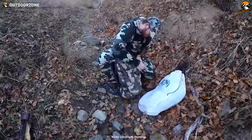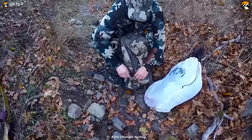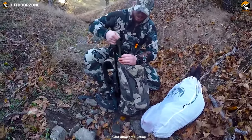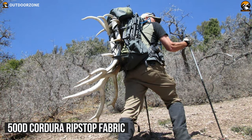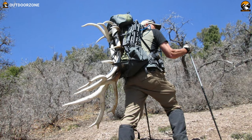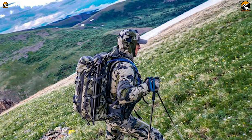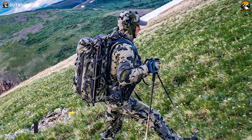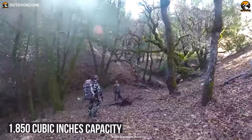The new Kuiu PRO 1850 is a versatile standalone hunting day pack with added features, making it more robust and easier to use for backpack hunting sheep, elk, and deer. Its extremely durable 500D corduroy ripstop fabric throughout adds durability for the worst conditions during your hunting adventures. On the outer side of its fabric, it has a finish that is great in terms of water resistance. Besides, it has 1850 cubic inches capacity for storage.